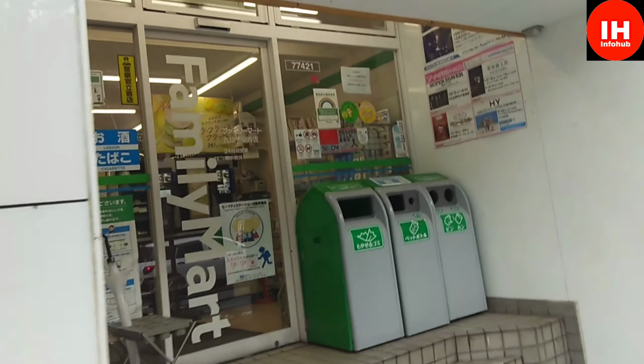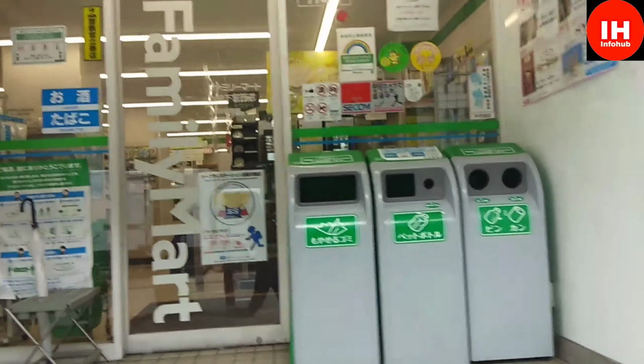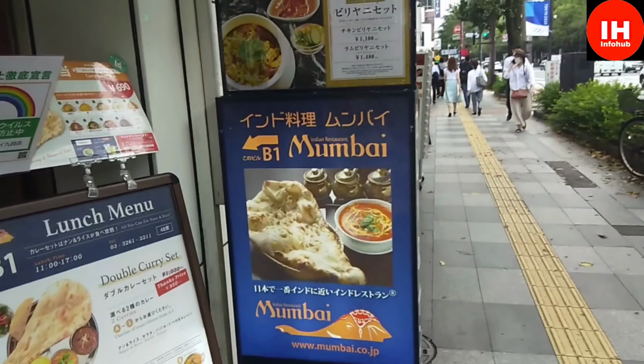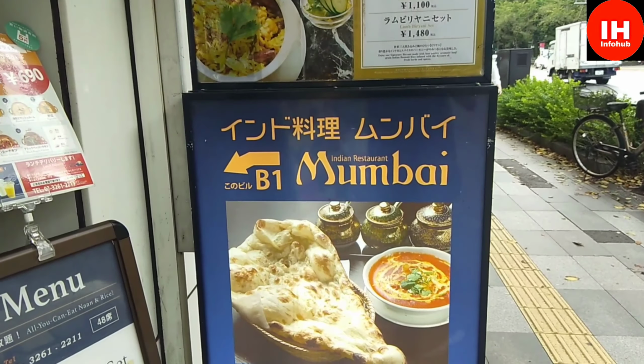This is one of the famous stores, Family Mart. So here we come to the entrance of the Mumbai restaurant. It's in B1, that is one level down. We are just going to enter the Mumbai restaurant.